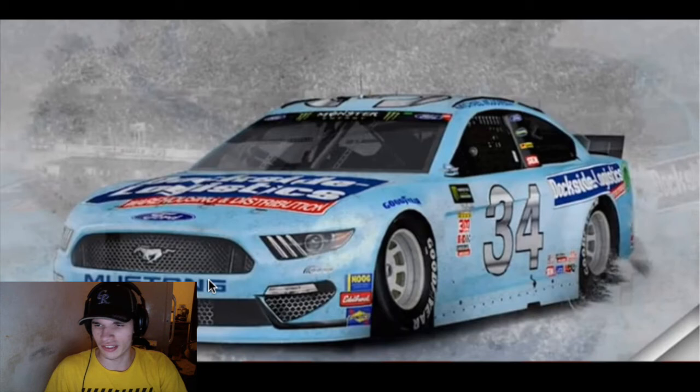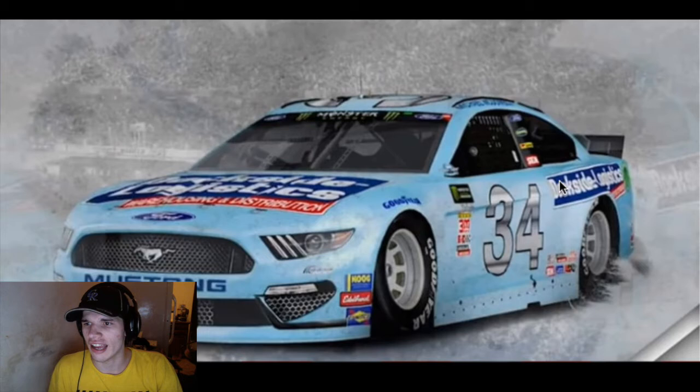Anyway, as for this scheme, this is a throwback to Jimmy Means' Alka-Seltzer number 52 car that he drove from the late 80s to early 90s. Now, once again, I gotta applaud Dockside Logistics for doing this. Like, they actually matched up to the Alka-Seltzer logo.